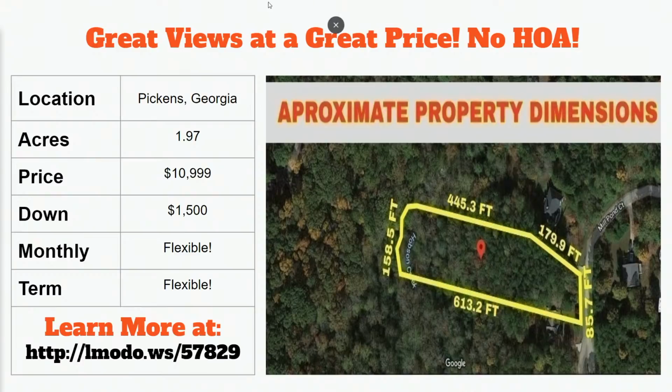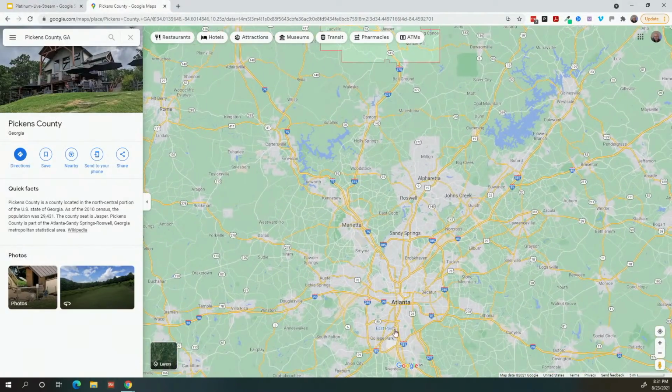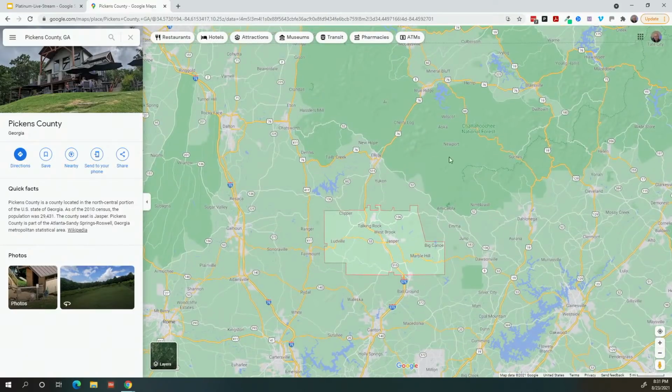Now, where is Pickens, Georgia? I actually have a map here for you. Let me see if I can bring this map up real fast, because here you go. I'm going to show you this map of Pickens, Georgia. So here we go. This is it. Okay, if you're looking at this particular area, here's Atlanta. Hot Atlanta's right here. And as you go north, you'll see you're just south of the Chattahoochee National Forest here. So this is the area right here. You're just north of Atlanta.